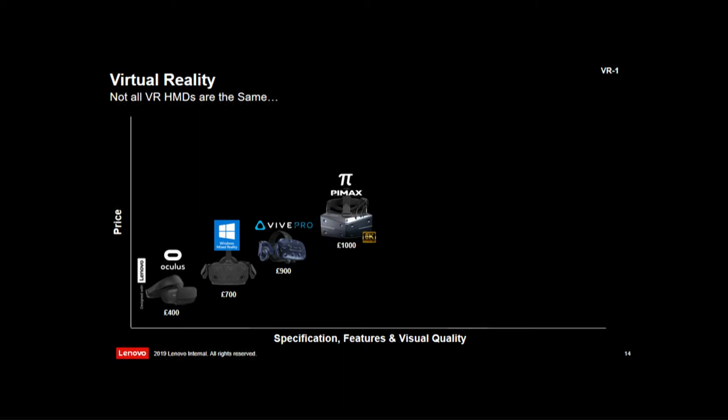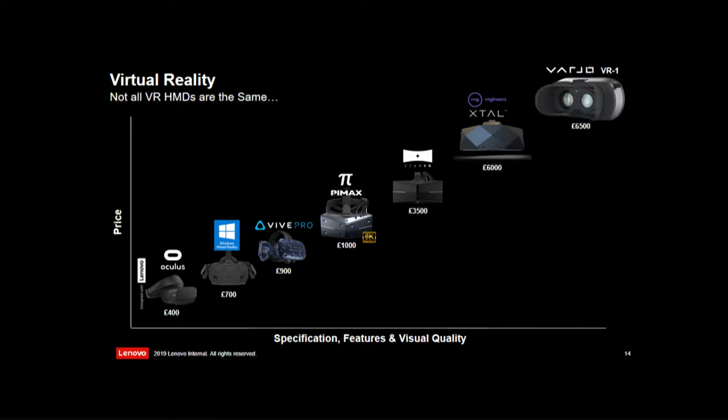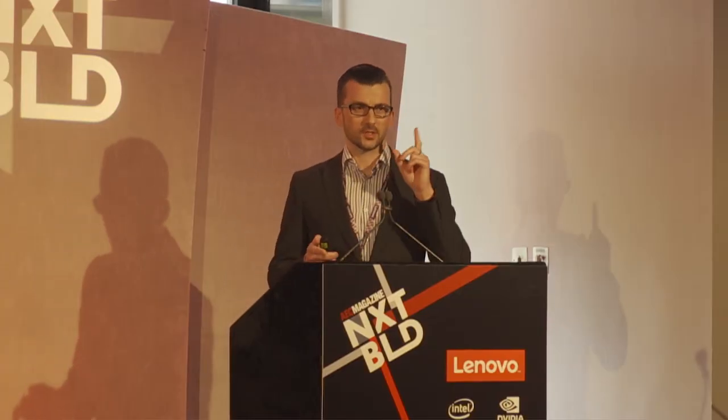Then there's the different players, so Pimax out there now, 5K even an 8K headset, much bigger, larger resolution, needs an even more powerful workstation to drive this. And when you go beyond there, there's a vendor called StarVR. We've then got VR engineers with their XTAL headset, an even wider field of view. And then we have Varjo, their VR-1. Anyone had a play with the Varjo VR-1 yet? So Varjo are actually upstairs, and they're demonstrating their ultra-high resolution headset. But as we see, there's a range there from sub-£500 up to £6,500 just for the VR headset.